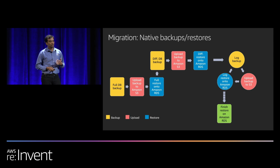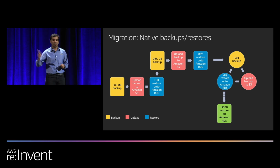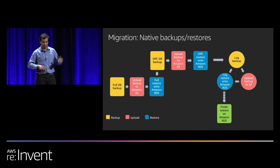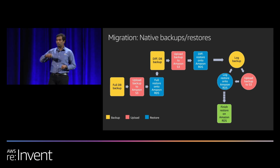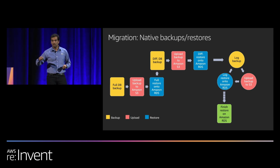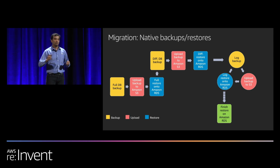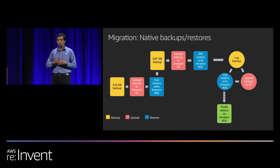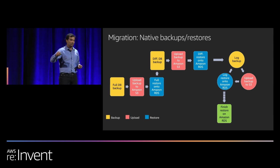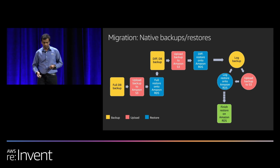The other thing you can use the same process for is to set up an ongoing disaster recovery database in RDS. You start off with the full, the differential, and then you keep doing the log backup, upload, restore cycle. If you need to fail over to RDS, we have a finish restore stored procedure, which I'll show you in a bit, to complete the restore. When you do that, the database comes online and is accessible on RDS.